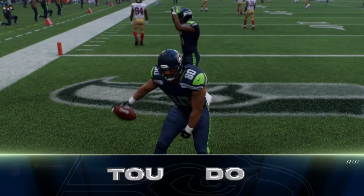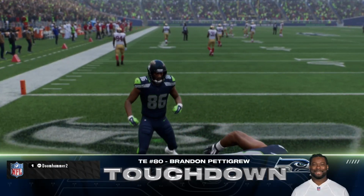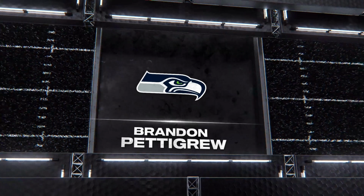Then we see Brandon Pettigrew with the Seattle Seahawks bouncing back. Again, Seattle is doing pretty well this year. They really got revamped when they added Matthew Stafford, so that's pretty cool.